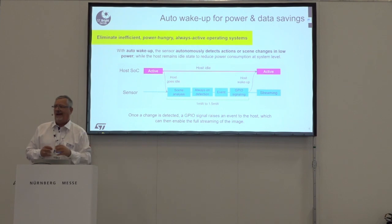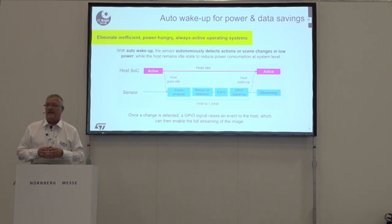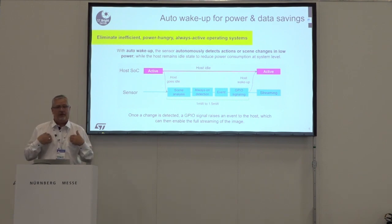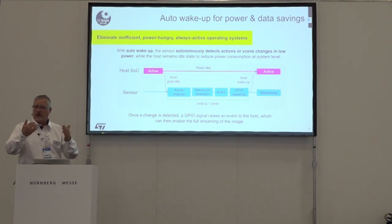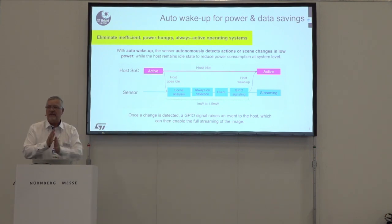A typical example is the animal camera in the woods outside, which should only activate when the fox comes. If there's no fox, no picture, low power. Low power in our sense means milliwatts in the standby condition and a few tens of milliwatts in streaming condition. When I started with imaging 15 years ago, the cameras took 1 watt. Now we are in the milliwatt area. So this auto wake up is important for low power, battery-driven applications, and the integrated circuitry supports a GPIO command to the MCU, please stream, and then we go.